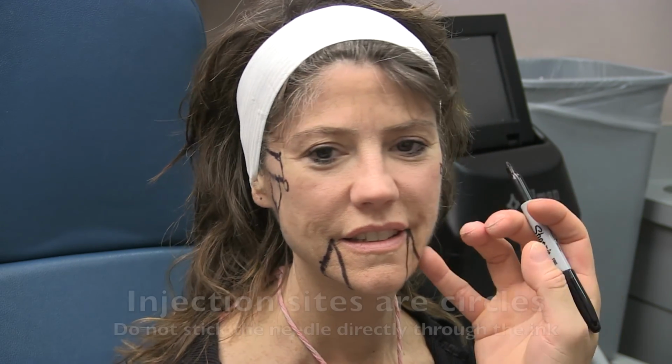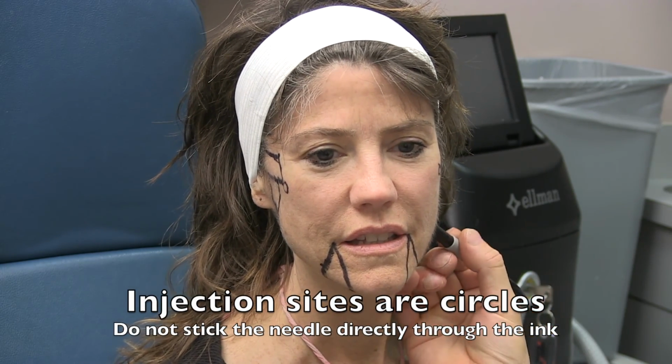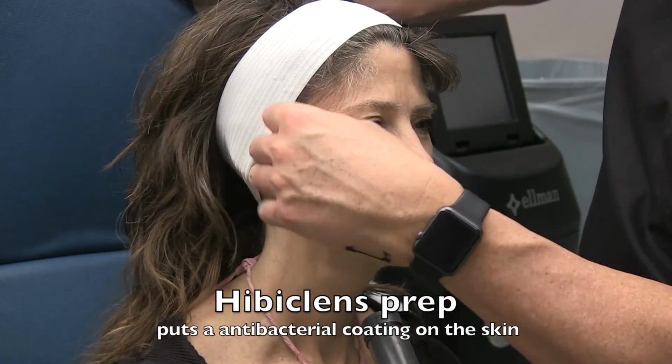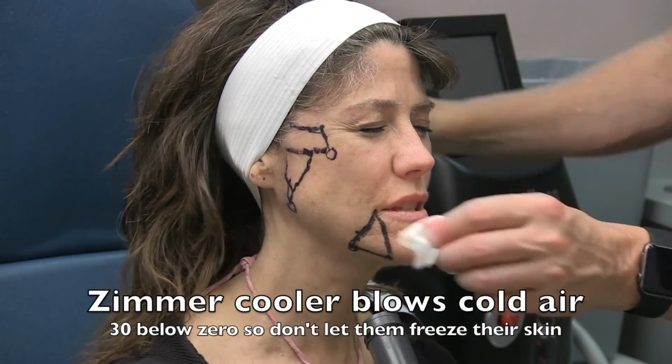Next, the injection sites are marked as circles, as I don't want to put a needle through the ink and tattoo the patient. Then I prep with Hibiclens to prevent biofilms. These are bacterial injections, basically. And then I cool the skin with the Zimmer cooler, which decreases bleeding and discomfort.